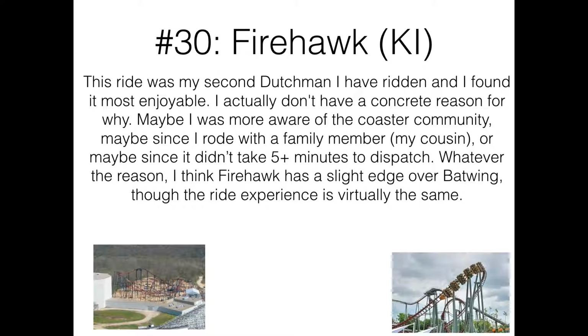Number 30 is Firehawk at Kings Island. Now, this was the second Dutchman I rode, and I found this one just slightly more enjoyable than Batwing, for whatever reason. Maybe I was more aware of the coaster community, maybe I rode with a family member, which is my older cousin, who's turning 17 in March, and maybe because it didn't take 5 or more minutes to dispatch. Yes, Six Flags America, we know your efficiency sucks.